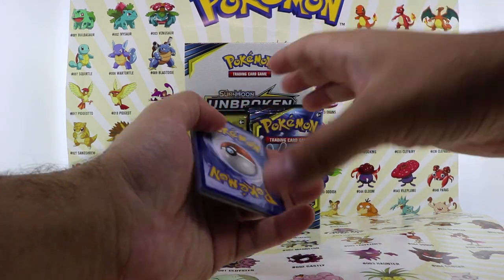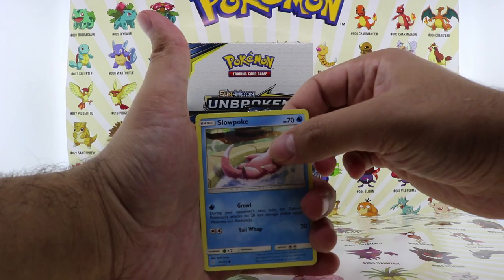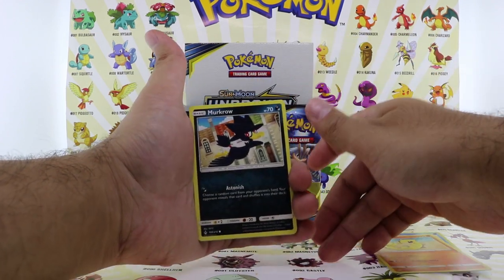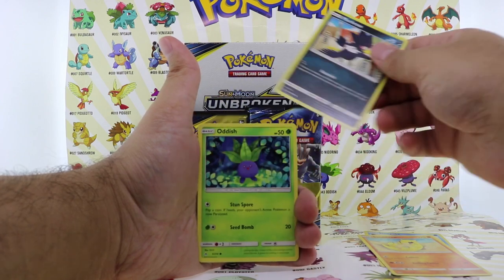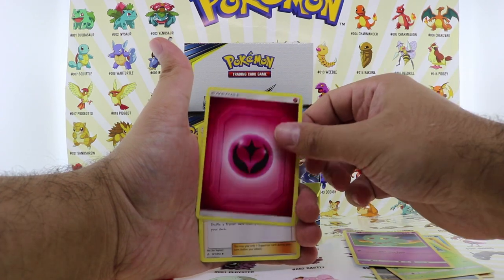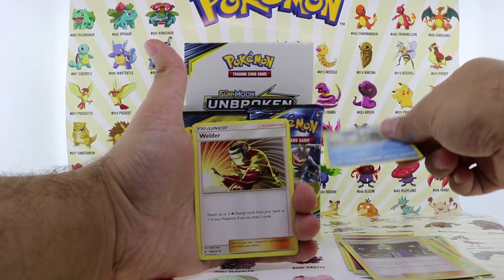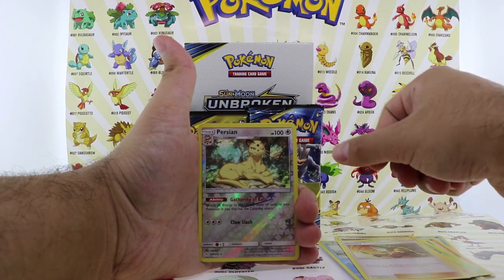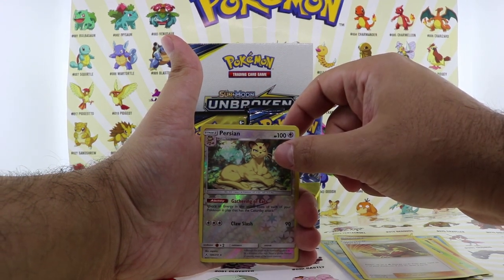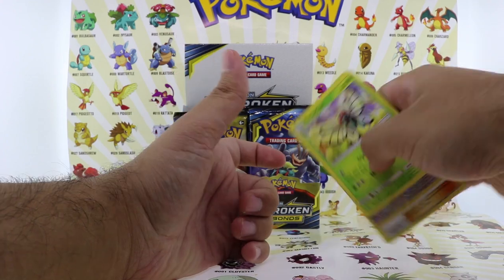And another green code. It's okay. Definitely nice to see all these cards. We got a Slowpoke, Sandshrew, Murkrow. Murkrow looks like he's looking for some jewelry. Another different Oddish. Misdreavus, Energy, Molayne trainer, Frogadier, a Welder trainer card, Persian reverse holo. I heard there is also a Hyper or Full Art Persian card, which is definitely cool. So we pulled Butterfree, non-holo rare.